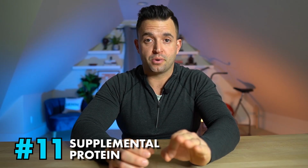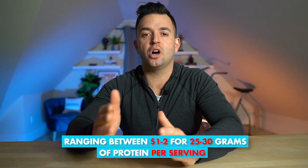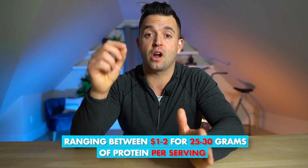And last but not least, my last tip, tip number 11, supplemental protein. Remember, protein is going to be one of the more expensive things to buy on a budget. And although the price of supplemental protein has also went up with inflation, cost of ingredients, and demand, it can still be very cost effective, ranging between $1 to $2 for every 25 to 35 grams of protein per serving.